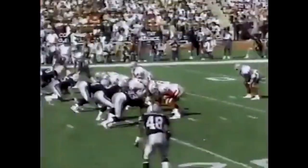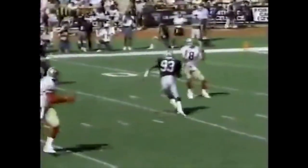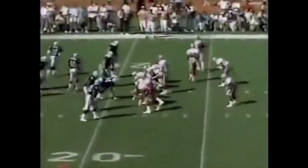Stopped by Scott Davis. Greg Townsend also put the heat on. No gain. Well, that was Greg Townsend, and you're right. He comes from the outside. Watch 93 right there. See, no one blocks him. So when Steve Young starts to bootleg or move out to his left, there is Townsend unblocked. So now he has to move back to the middle and outside, and he doesn't have a chance to go anywhere nor throw the ball. That makes it 2nd and 10.